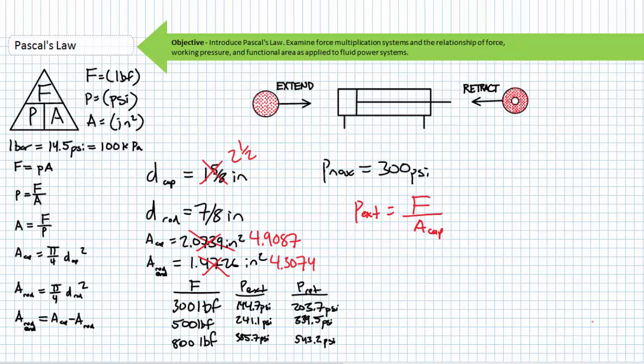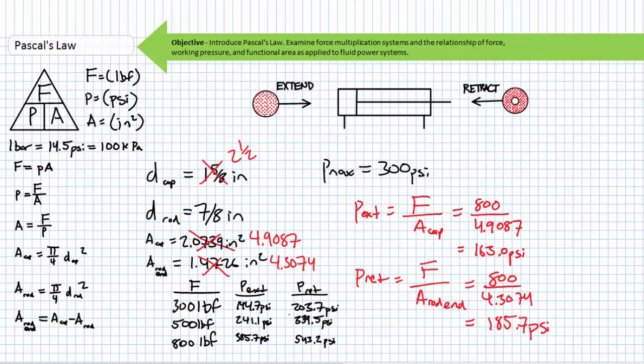Pressure at extension is equal to the force divided by the functional area of the cap end. Substituting in the necessary values, we find this larger cylinder necessitates a working pressure of only 163 psi. Similarly, we find this larger cylinder necessitates a working pressure of only 185.7 psi to retract it. The larger cylinder, therefore, allows us to manipulate the 800-pound load without exceeding the 300 psi maximum pressure limit.